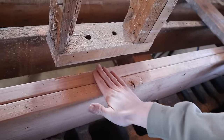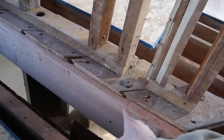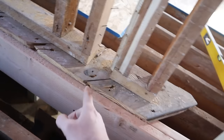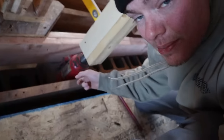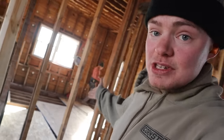So that way we can take our OSB and slide it right underneath this wall, because right now, over on this part of the wall, we have the old subfloor right here. We want to replace that old subfloor with OSB. So once we lift this part of the wall up, it'll look just like this over here. Slide the OSB under it, set that bottle jack back down, and then we'll be good to go. Then we can leave this wall here for right now.